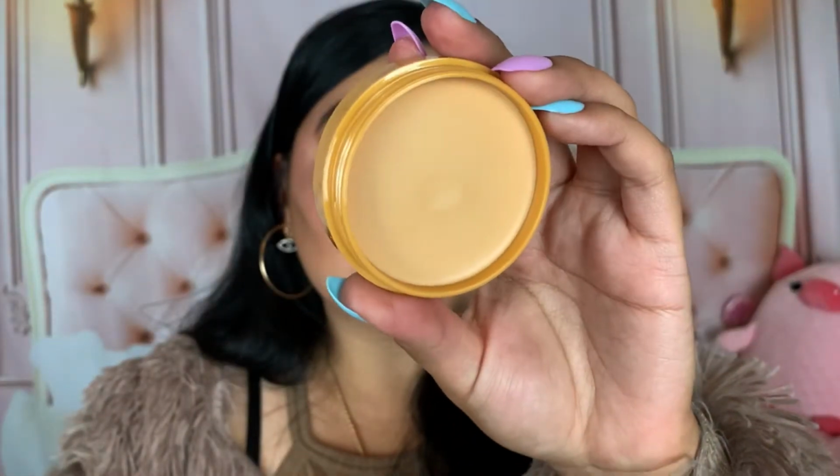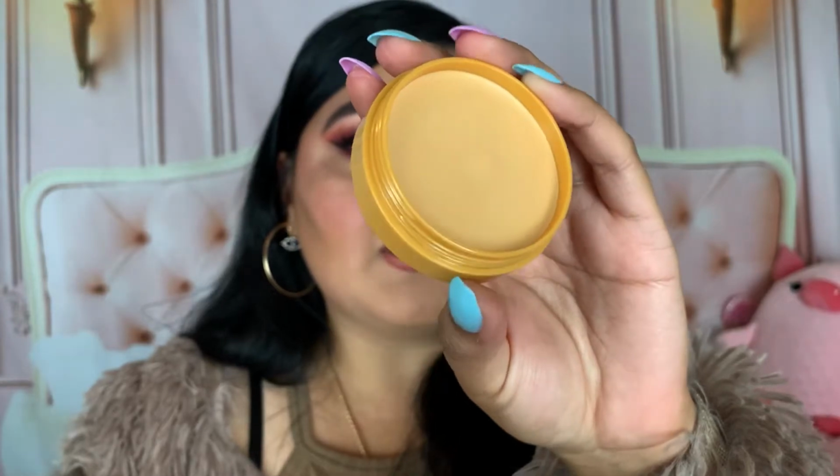So there's a look at the inside. It is more of a tan kind of substance. I actually haven't swatched this at all. It actually doesn't really have a smell to it. It's very faint, which is a little disappointing, but okay.